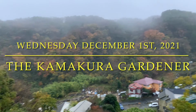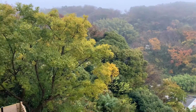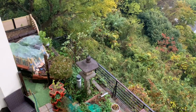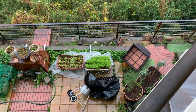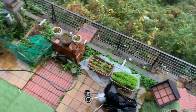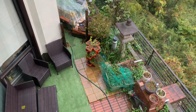Had a bit of a rough night weather-wise. Typhoon-like winds, heavy rain. Most of the garden has held up pretty well, except for over here. My Weber grill has fallen over and a chair is blown over. But everything else looks pretty good. Let's go down and take a closer look.